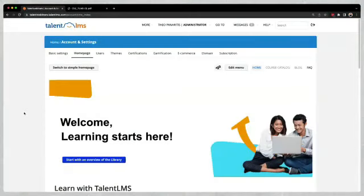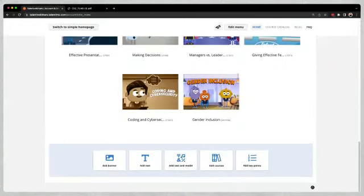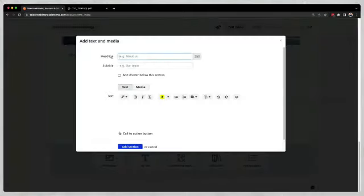Let's see now how we can add a video. And if we scroll again all the way down, we get to the text and media option. So click on that, and you have the ability to add again title, subtitle. You can add your text here. You can add a button. Again, the buttons are always available.